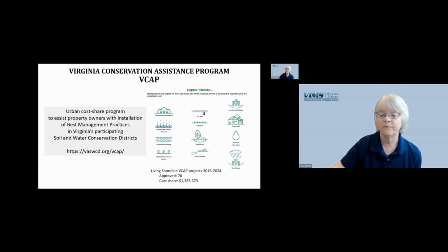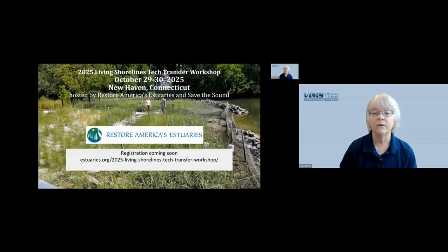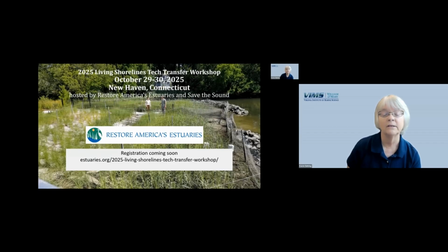And then finally, on a national scale, the next Living Shoreline Tech Transfer Workshop will be held October 29th and 30th in New Haven, Connecticut. This event is hosted by Restore America's Estuaries and a local partner, this time Save the Sound, a local watershed organization. This workshop is a really unique opportunity for all living shoreline professionals, practitioners, and policymakers to exchange knowledge and lessons learned. I couldn't find that registration is open just yet, but it should be coming soon at the Restore America's Estuaries website.